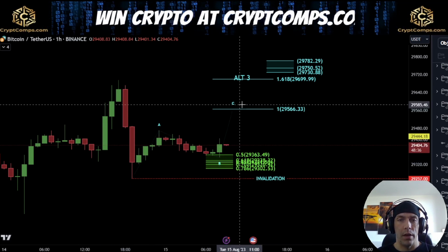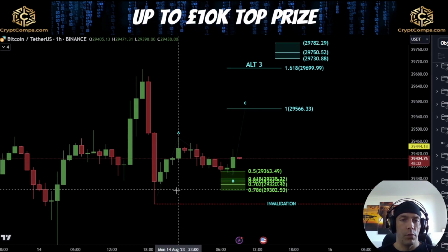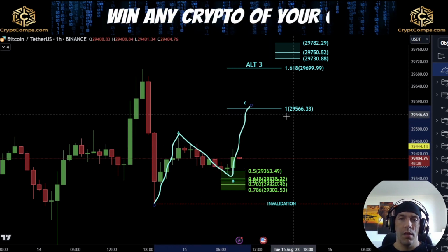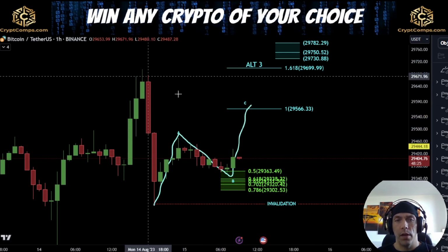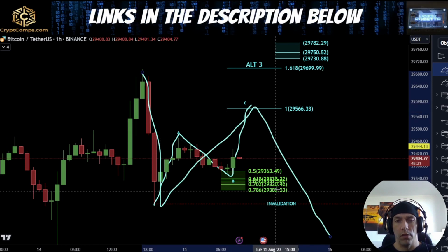This would be a B and a C. Now this, I've labeled this as ABC because this applies to both of the counts we're going to be discussing. Now if this is A, B and C and we fail to take this high over here, this would make it more likely that we're going to see a continuation to the downside one more time.